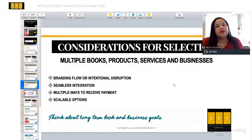So you want to have multiple ways for people to pay you. You can use different payment processors. There's a bunch of payment processors out there, and you can find the one that really is going to work best for you. The one that is easy for you to understand, I would say as well. When you're looking up payment processors, find the one that's easy for you to understand and easy for you to maneuver. Okay, because it could get confusing.